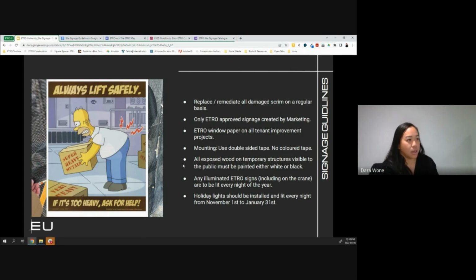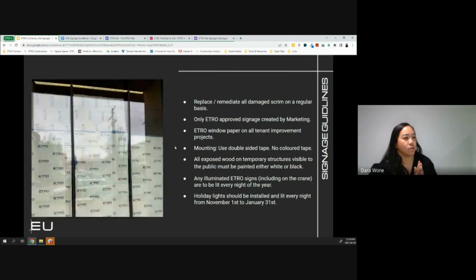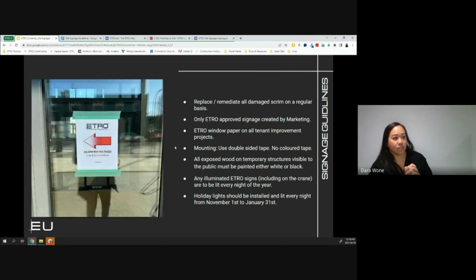The next one, ETRO window paper on all tenant improvement projects. However, not just throwing it up on the windows, making sure that the ETRO logo is always in the right orientation, that it's mounted and applied with clear or white tape, and everything is aligned and plumb as much as possible. So mounting for our signage: please always use either clear, white, or double-sided tape, no colored tape, and as much as possible the tape is behind the sign and we're not creating an outline around the sign.